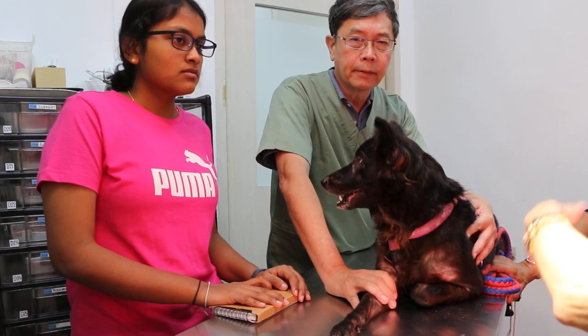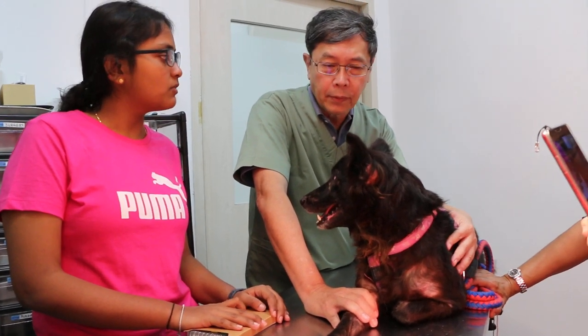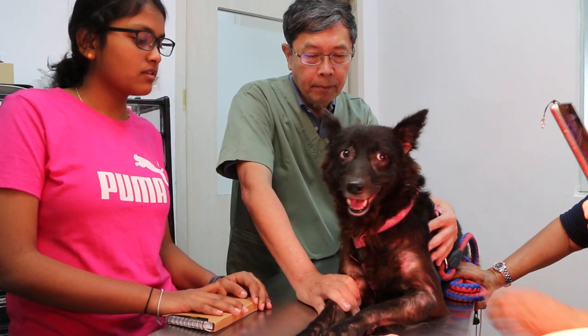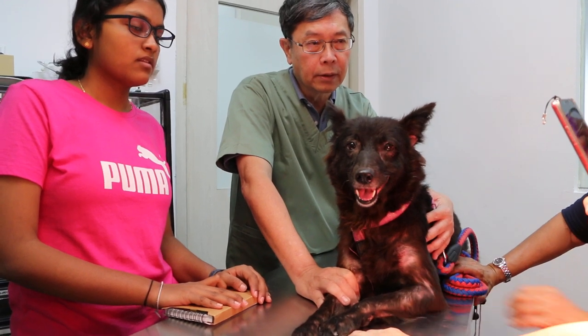Something like that. Then she's domesticated. Now we are putting her back into the environment. She was adopted from the animal welfare group four years ago, right? Yeah. This dog was two years earlier as a street dog, right? But unfortunately, I think she's a domesticated dog.